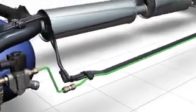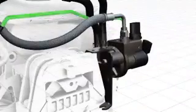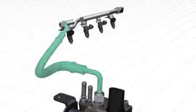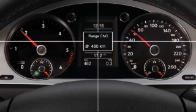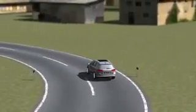The natural gas passes from the tanks to the engine via valves and stainless steel fuel lines. An electronic high-pressure regulator reduces the tank pressure from 200 to between 5 and 8 bar. The natural gas passes to the common rail via a low-pressure line and then through the injection valves to finally arrive in the combustion chamber. With 21 kilograms of natural gas, the Passat TSI EcoFuel has a range of 480 extremely economical kilometers when running solely on natural gas. A perfect match.